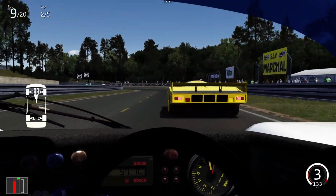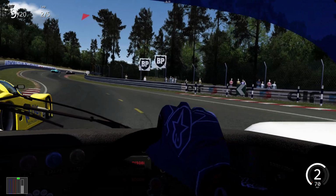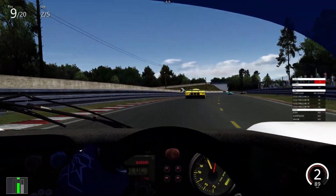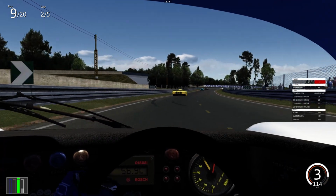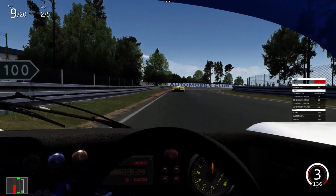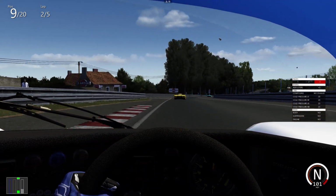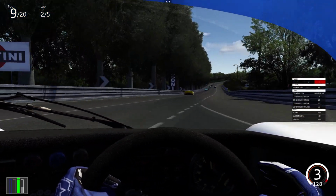Gonna get on the brakes nice and early actually. Oh, a little bit messy though. This might work out alright, so we'll have a bit of a slipstream onto the Mulsanne straight. On the brakes, want to get down to second gear, blip it in. I feel the power, a little bit of oversteer on the exit, but decent.